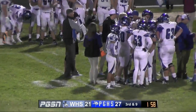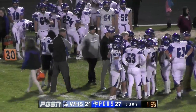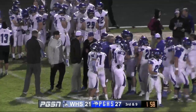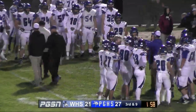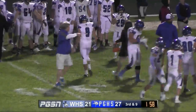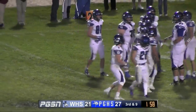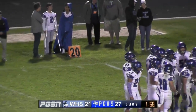Very quick second half, it feels like, and the first half dragged out quite a bit. You've got 27-21, and a lot of scoring happening in this second half. In the first half, it was mainly Pleasant Grove. I guess it was 14 to 13, so Westlake came back in the last part of the second quarter to almost tie it up, but missed that extra point. So it's been a story of missed extra points. We'll see what it comes down to. Hopefully Pleasant Grove can put another touchdown on the board and put this game out of reach.